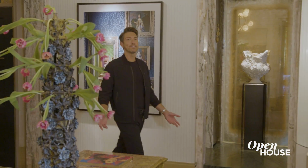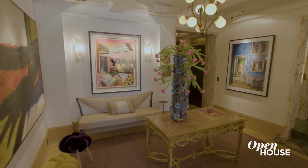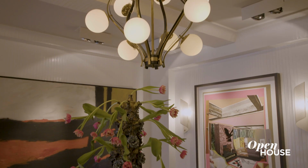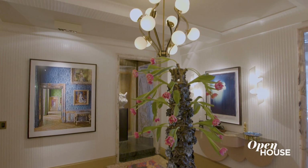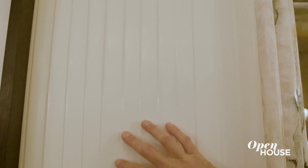I call this space the gallery. You can see in here there's a huge mix of eclectic objects. Everything from this 19th century gilded French table to these very contemporary pieces of artwork. I chose to keep the walls in here white so I could show off my artwork. But in my fashion, it couldn't be plain white. It's a fluted plaster decorative finish that's burnished to give it a little bit of sheen.